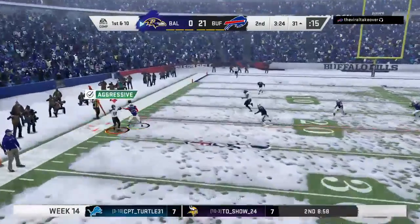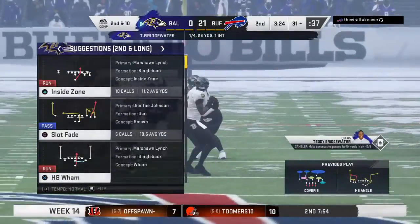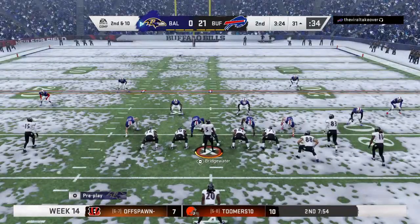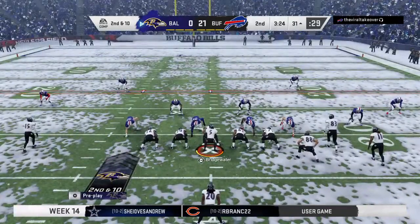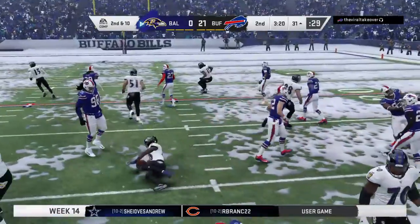Bridgewater to throw it. And that is incomplete. He couldn't hold on through the contact. Brings up 2nd down. Yeah, that one sailed on him. You've got to make sure you give your receiver a chance to come down inbounds because they are very gifted. They'll make the circus catches, but they make them out of bounds. That does you no good.